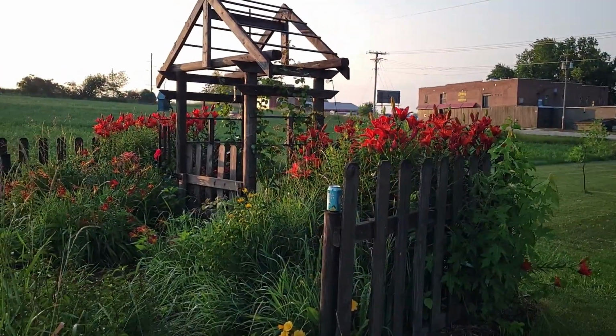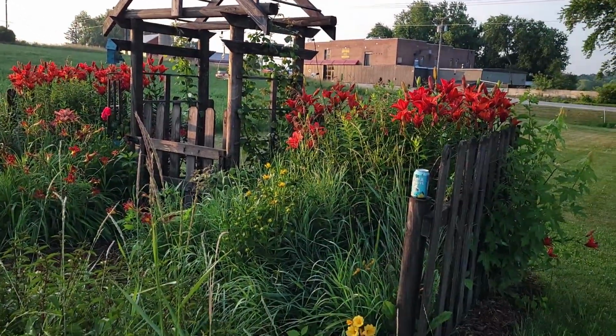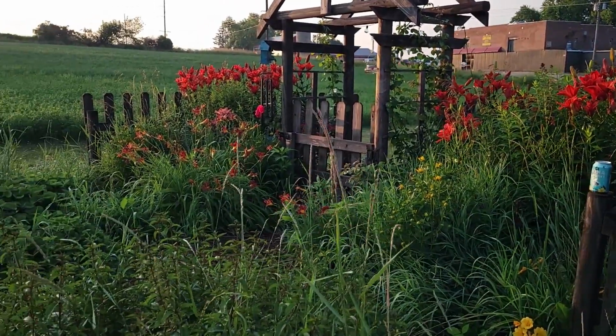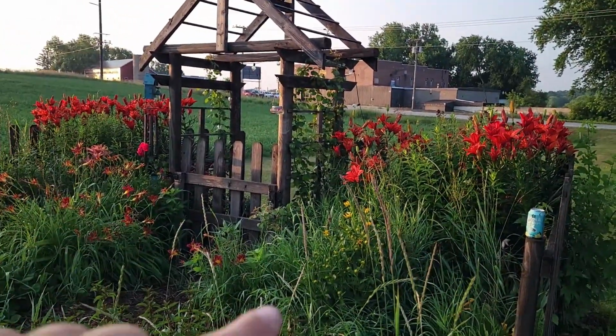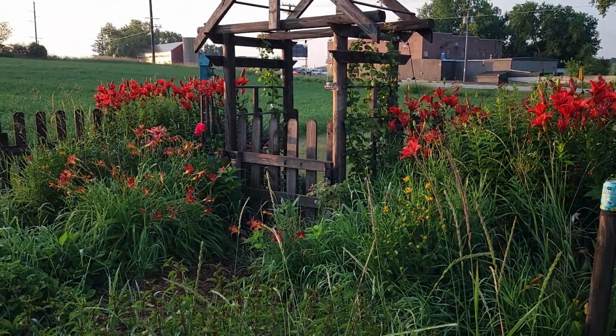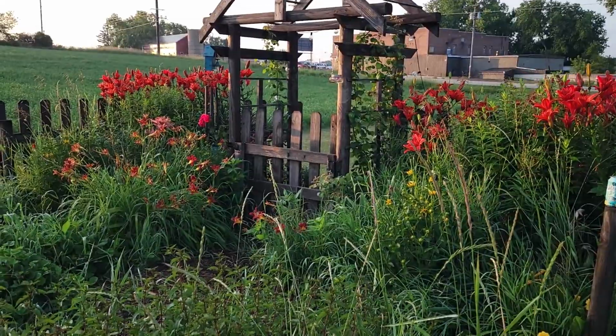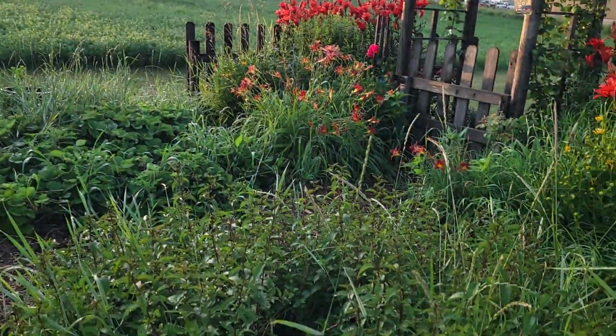Okay, so it might be just a tad dark. The sun's just starting to come up. It's 6 o'clock, so I want to get out here before it gets too hot. This week it's still kind of the same. The black-eyed Susans are starting to want to bloom, so that'll be the next thing that comes up. This is kind of looking a little bit wild right now.